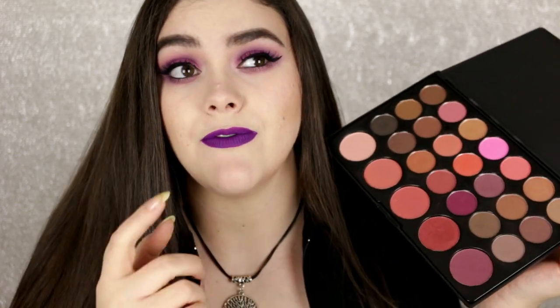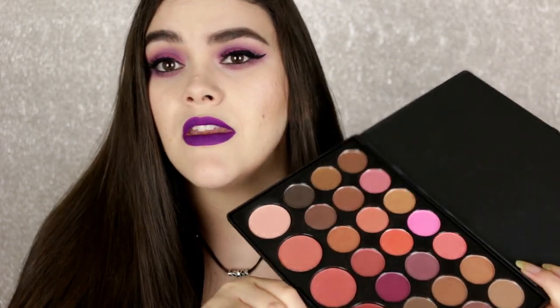BH has really improved their formula. This is one of my favorite palettes for them so far. I love this. If you can get your hands on it, I recommend it for sure.